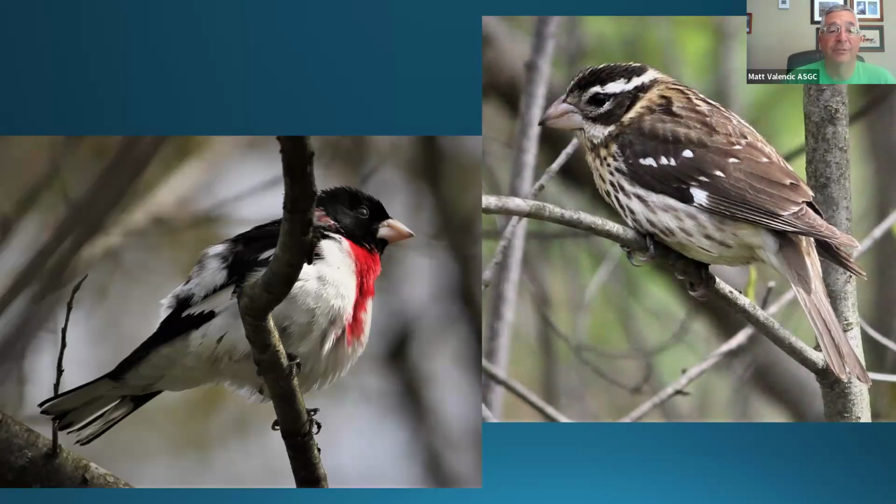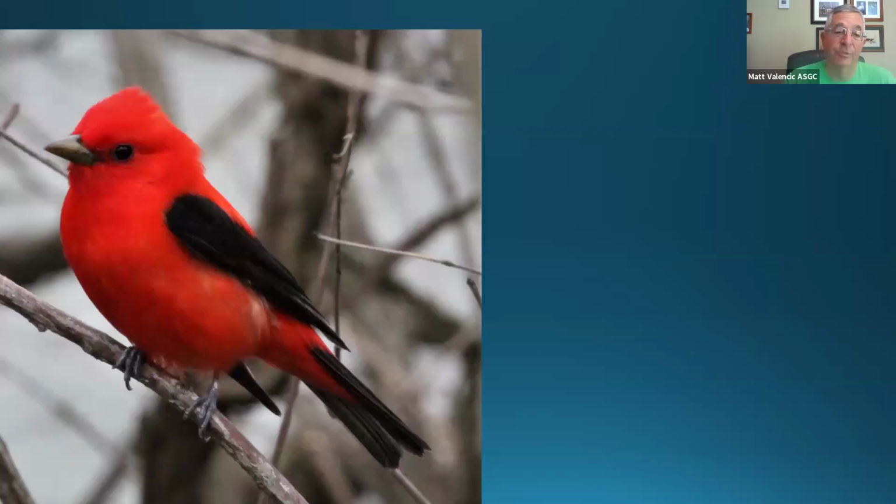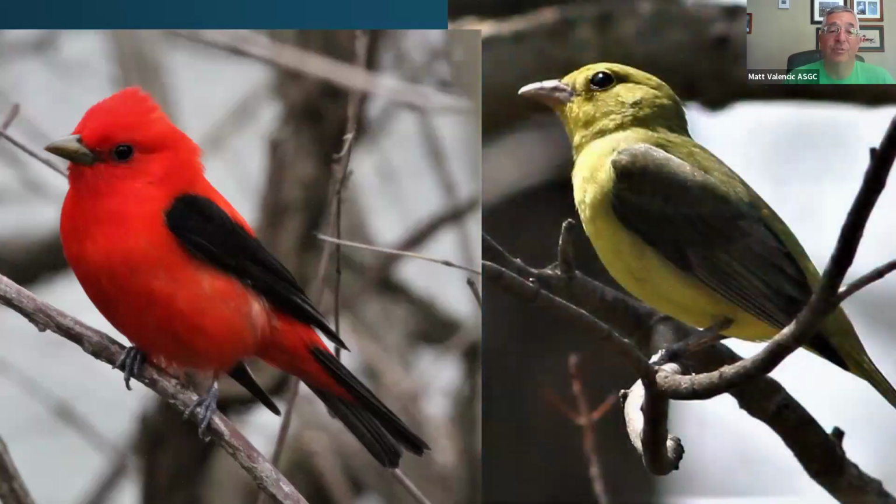And if you like vibrant colors, you've got to love the scarlet tanager. The male is so brilliant, so alarming almost in its color. And then nature is so kind. The female birds are more drab, so they're not an easy target for predators when they're sitting still on their nest. So, the accommodations of nature.